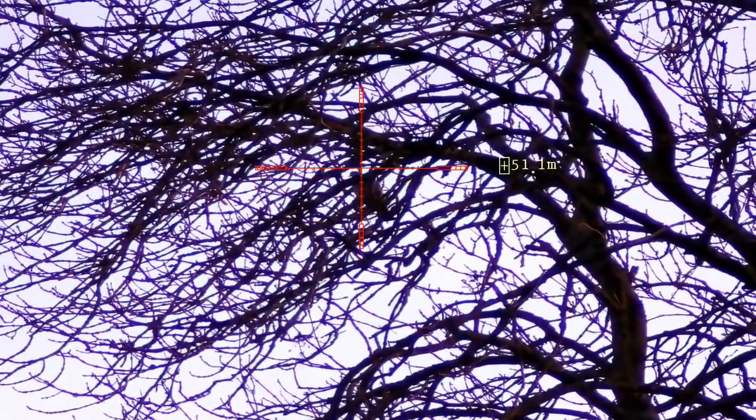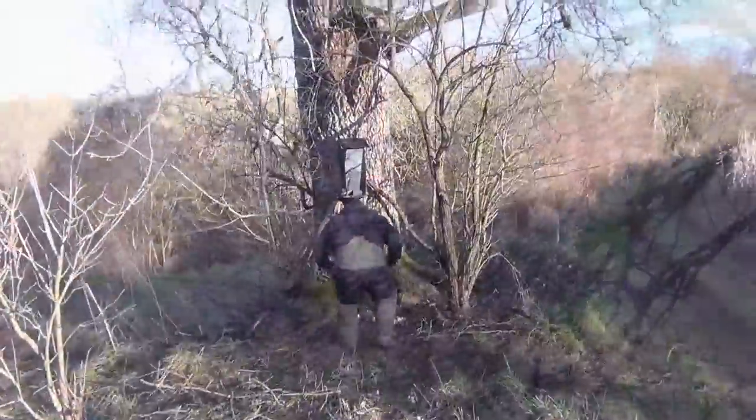150, 160 yards. So after a little wait, a pigeon actually comes and lands in a tree just in front of me, but it's just over 50 meters, so I give it the right aim point, but as I pull the trigger I hit a branch in front of it and miss the bird completely.